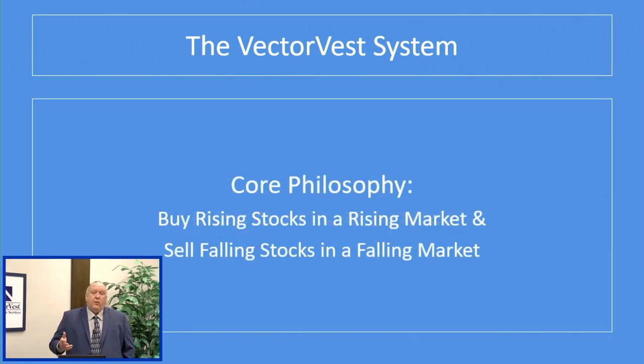To set us up for success on this trading system, we start with our core philosophy. We want to buy rising stocks in rising markets and sell falling stocks in falling markets. We call it going with the flow. The concept is that when the broad market is rising, by definition, the majority of stocks in that market are going up, so the likelihood that the stock I bought goes up is greater. We want to put those probabilities on our side. We put the wind at our back at every turn we can to improve our likelihood of finding success.